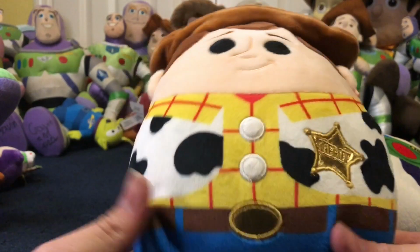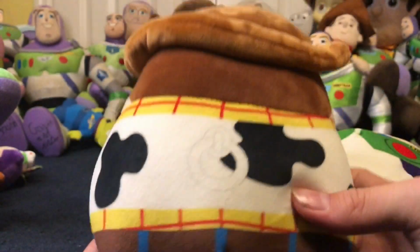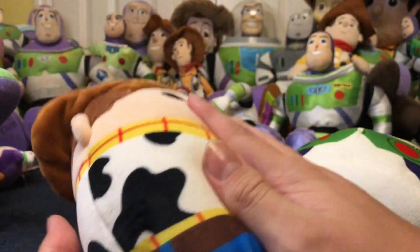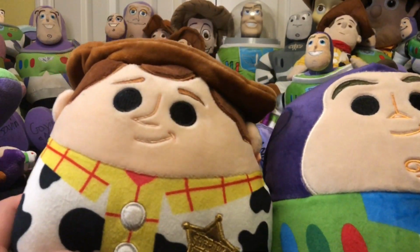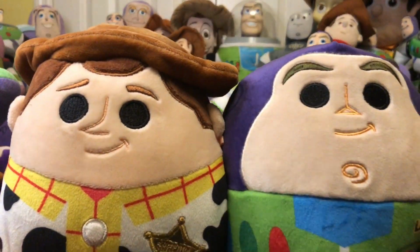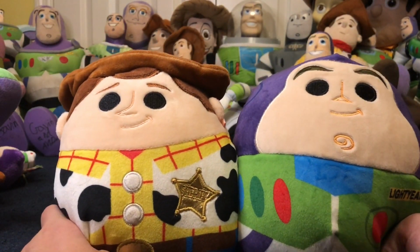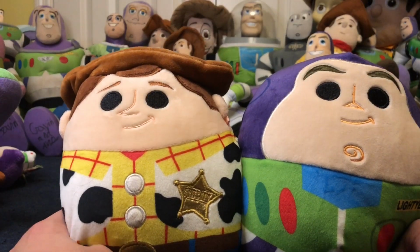Next up, we have a Woody and a Buzz Squishmallow. I've reviewed the Buzz in the past. I have not reviewed the Woody. Squishmallows are literally just super soft, super plush, like little bean pillow toys. I believe these are pretty rare. I mean, they're not as rare as a lot of these other ones. I believe they're like $20 online, but that's still more expensive. I think I got these at Five Below for $5.